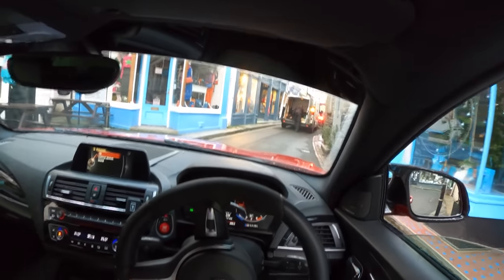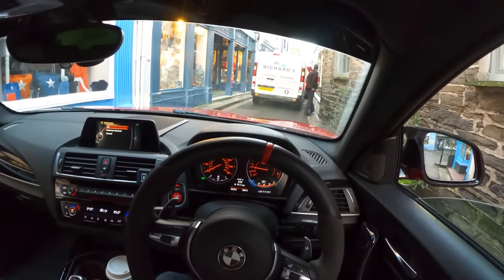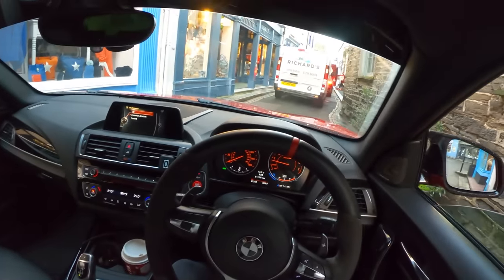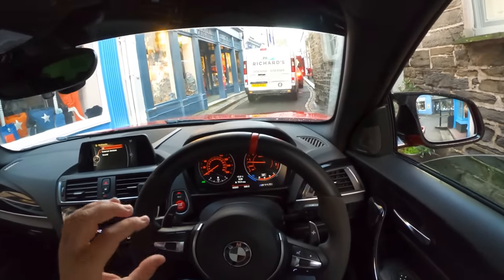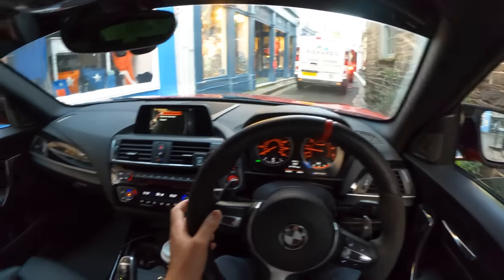I like the pops and bangs, don't get me wrong. Oh my God, there is some traffic. But I do quite like the sound of this car in just sport gearbox, in manual, then in comfort as well. I'll show you what it sounds like in a moment, because it sounds ridiculous. So I want to get that mapped in.